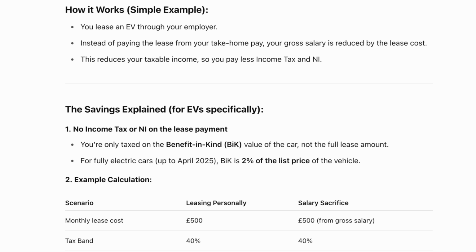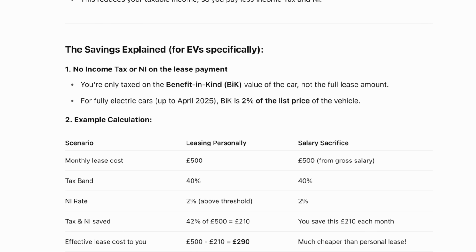The savings explained. For EV specifically, no income tax or NI on the lease payments. You're only taxed on the benefit in kind, BIK, value of the car, not the full lease amount. For fully electric cars up to April 2025, benefit in kind is 2% of the list price of the vehicle. Now it is going to go up 1%.